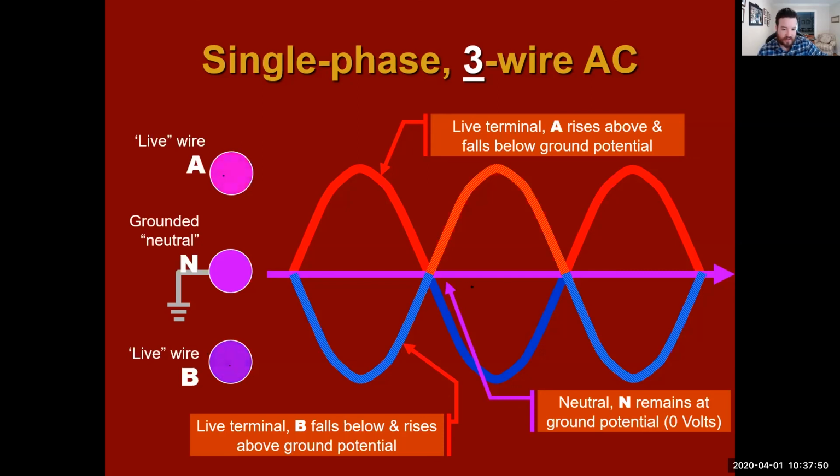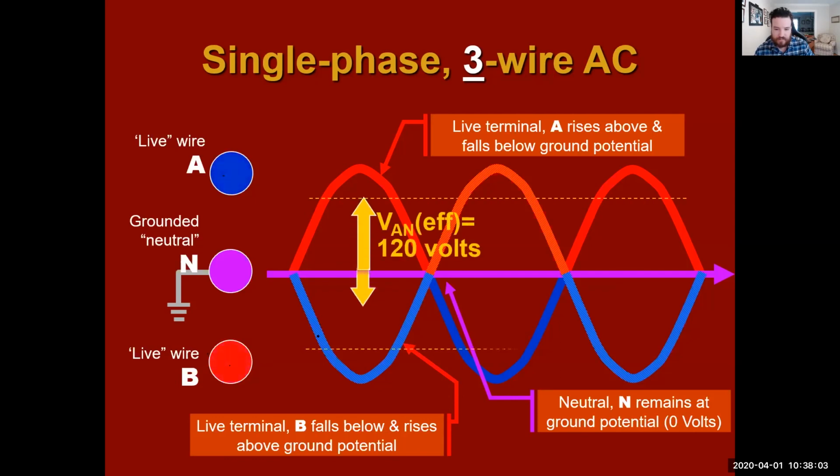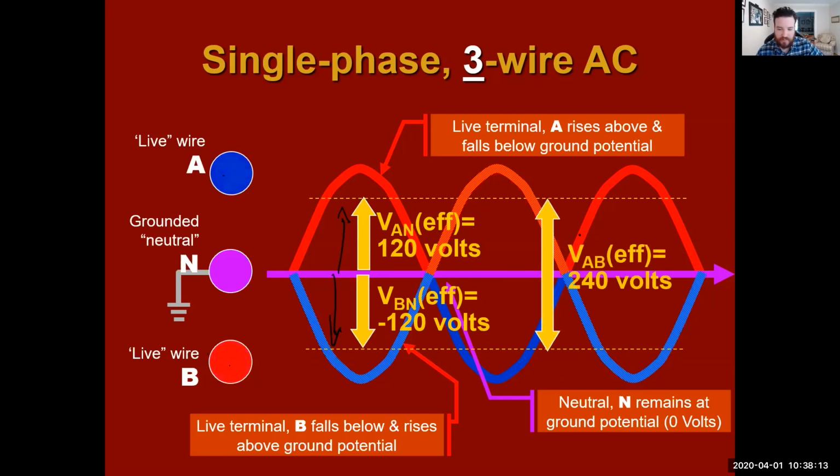So this is what's creating, as we talked about with voltage, our potential difference. So with our 120 effective value that goes in both directions, for the full effective value, that's where we're going to get 240 volts.